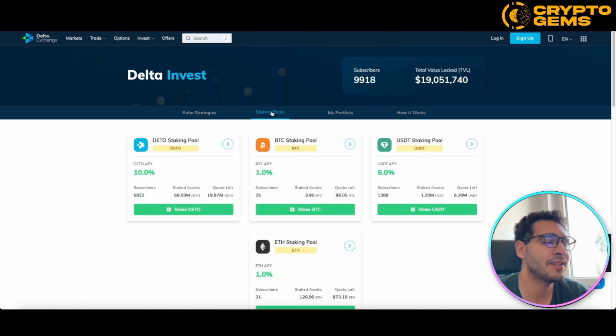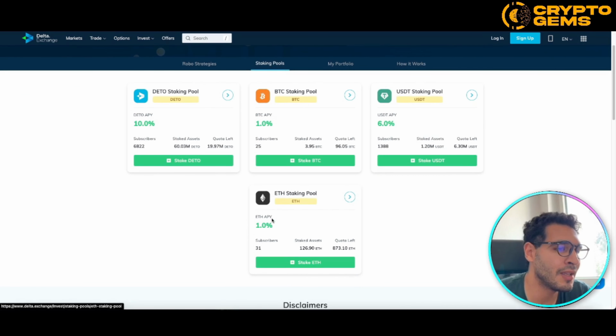Of course, you can have staking pools. It's quite easy and it's pretty much understandable what a staking pool is. You can stake your coins and get rewards or get a percentage over time. Here BTC is 12% APY, Dato is 10% APY, USDT is 6% APY, and Ethereum staking is currently at 1% APY.